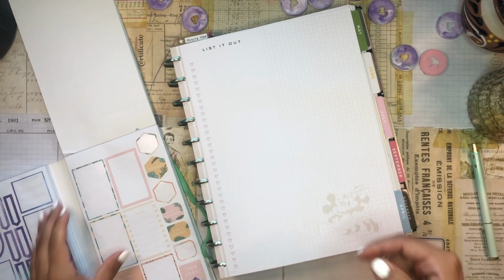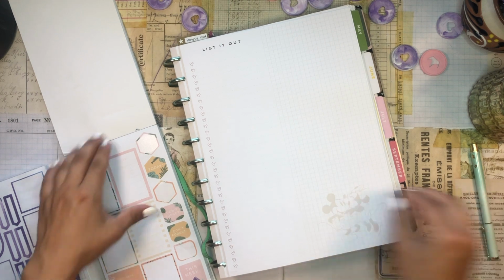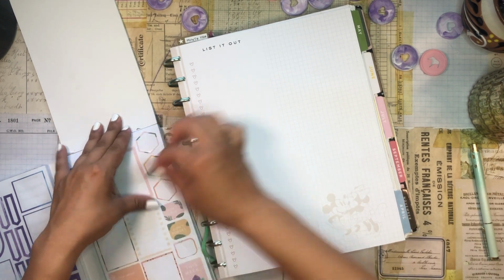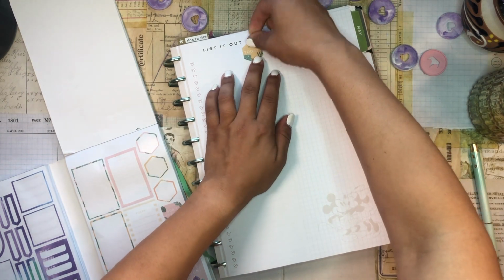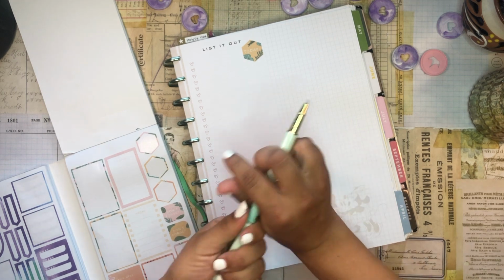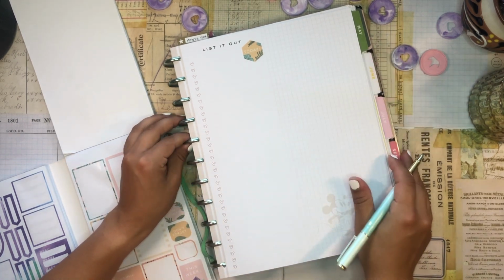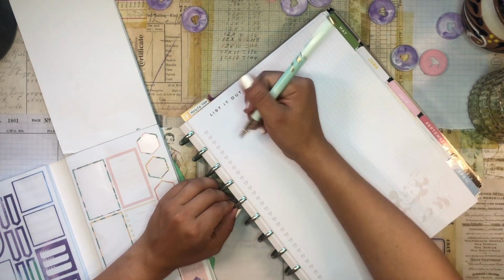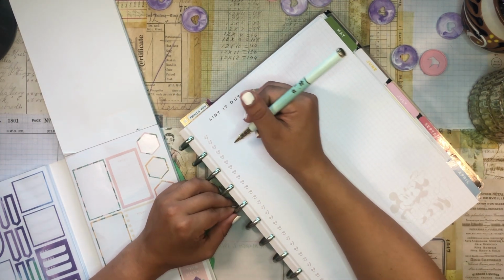Let's hope that we're in frame for this video, and let us get into it. I'm just gonna throw down some stickers. I'm not really caring too much about whether this turns out cute or not. I just need to brain dump. So let's get into the list of things that I need to do.